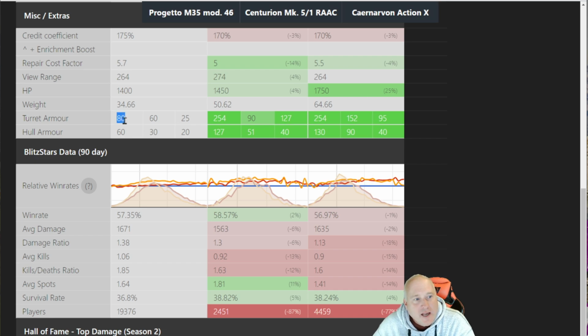But check out the armor on these. So we know we don't have a lot of armor on the Progetto, 80 and 60, but there is hardly any difference on the frontal armor between the Centurion and the Action X. 254 on the turret, 127 on the hull versus 130. Not a lot of difference. So you've got a medium tank with a lot of armor. So to me, the best overall is going to be the Centurion.